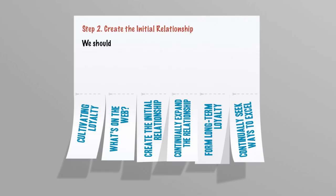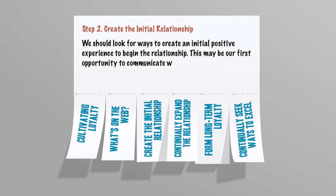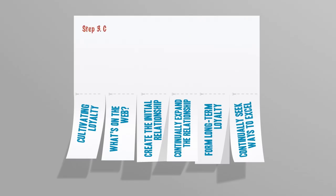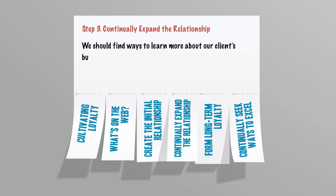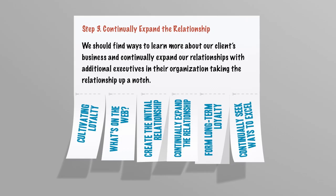Step 2. Create the initial relationship. We should look for ways to create an initial positive experience to begin the relationship. This may be our first opportunity to communicate with the client executive on a business level, and we need to demonstrate how we operate. Step 3. Continually expand the relationship. We should find ways to learn more about our client's business and continually expand our relationships with additional executives in their organization, taking the relationship up a notch.